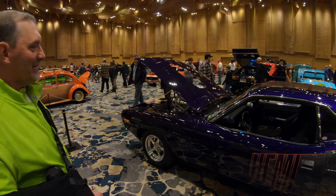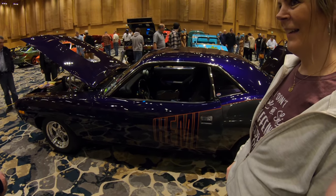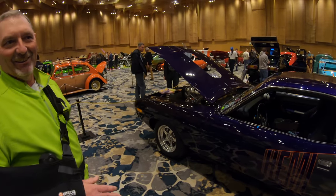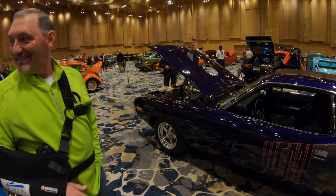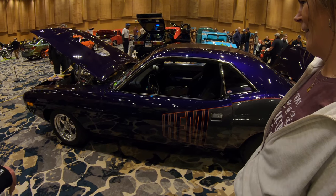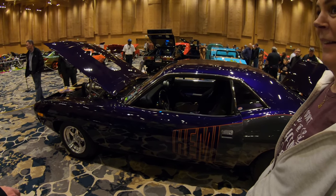But it's fun. That's amazing. It gets about 4 miles to the gallon. I don't go by miles per gallon. I go by smiles per gallon. That's how I rate it. That is awesome. It's the way it is. That's beautiful. Yeah, I've driven it home here.